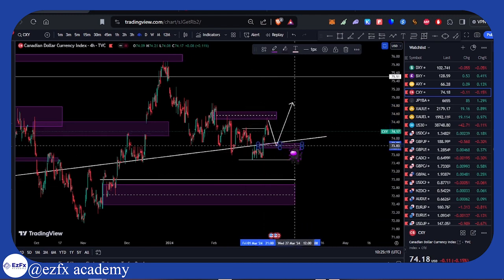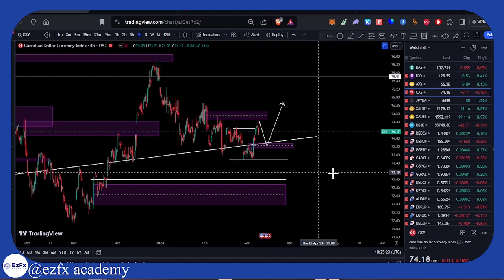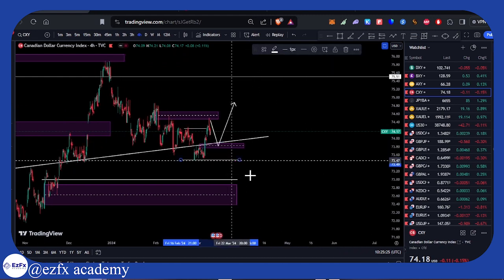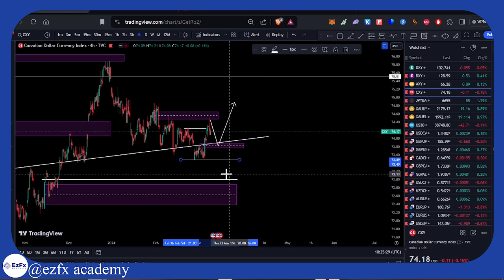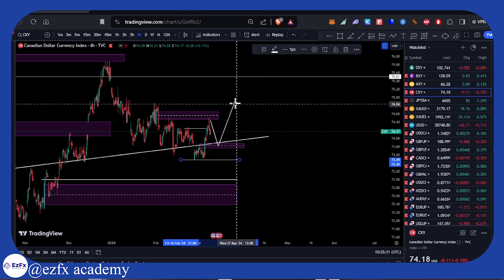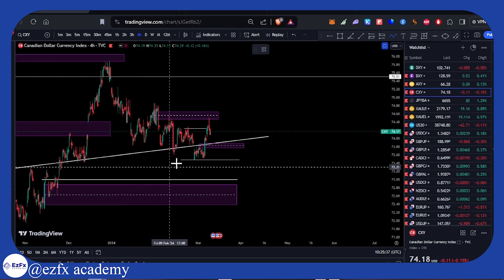However, if this fair value gap is broken and I get to see price also break below this previous low, if you can mark it out on your chart, you'll see it's around 73.49 or so. If we can get to see price break below those two, then definitely my bias would be for CXY to continue bearish. So probably we'll be able to see something towards this end.